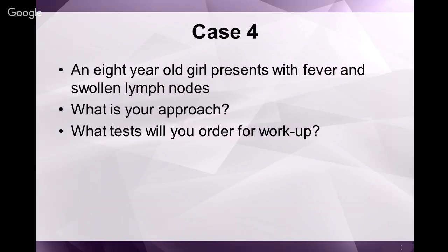Okay, case 4. An 8-year-old girl presents with fever and swollen lymph nodes. What's your approach? Good work. And so in her case, what you find is that she has a large matted set of lymph nodes. She's got some supraclavicular and infraclavicular lymph nodes as well. On the left or right side? On the right side.